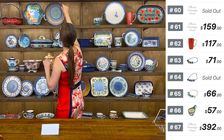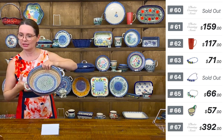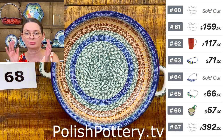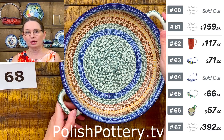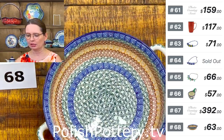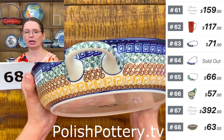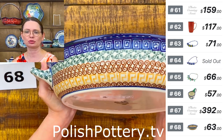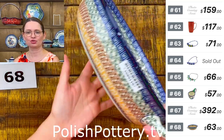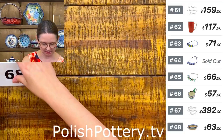And let's finish with the three pieces on top. And here we have a 10 inches in diameter baking dish with handles, 12 and a half from handle to handle, 2.5 deep. So this is the biggest size. And here I have the Gratian C pattern, $63 only. Beautiful standard pattern. If you like browns and burnt orange, this is your pattern. It's beautiful. So Ceramika Artystyczna, number 68, $63. Okay.